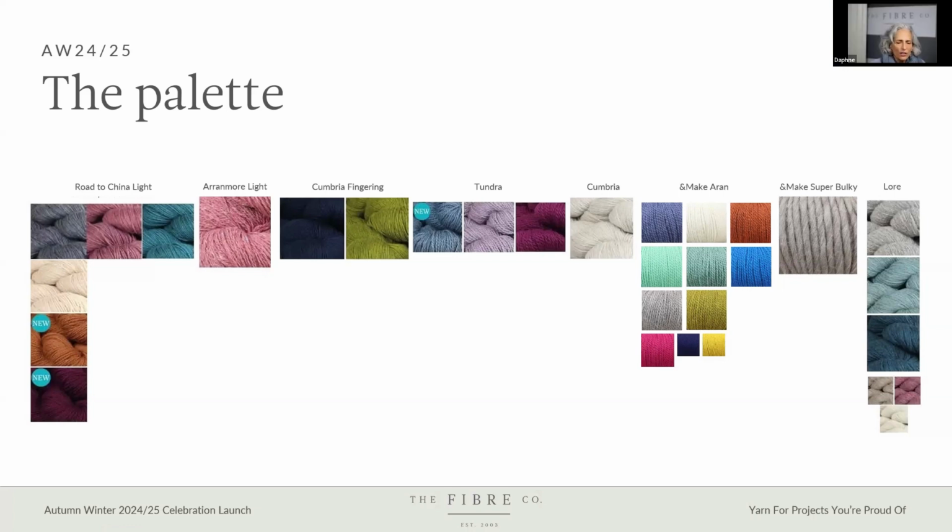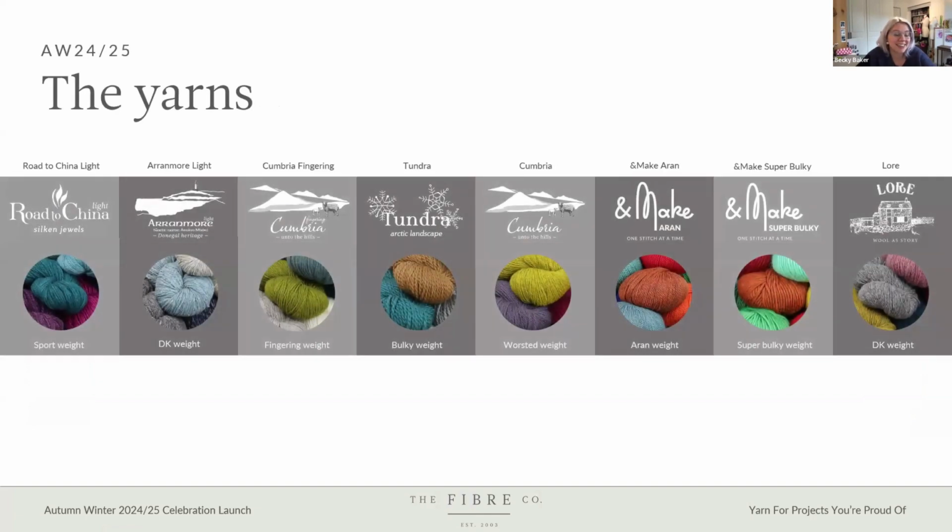Yeah, we want to do all the colors, don't we, sometimes? But it's very hard to narrow it down. But we really can't, can we? But we try.